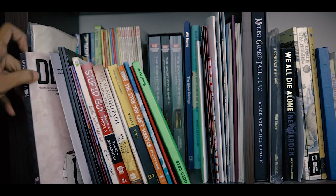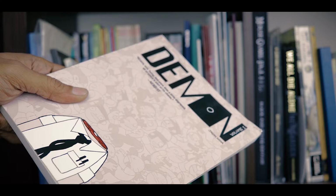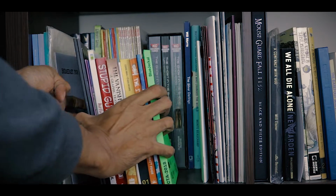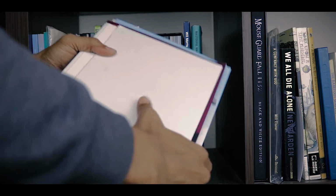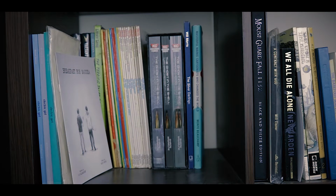I've talked a little bit about Shiga's Demon Volume 1 in my comics that I really enjoyed in 2018 video. And these are some of the Indian indie comics and things I picked up from Comic-Con. You can check some of these books out in my Indie Comics Haul video. As for the rest, I'll have to figure out a better way to showcase them.